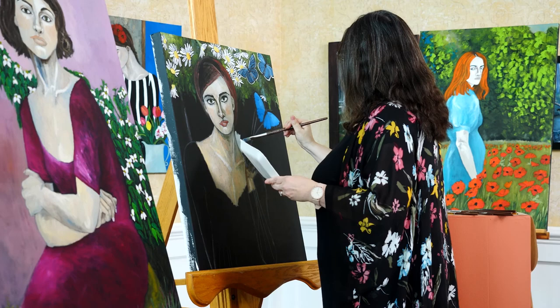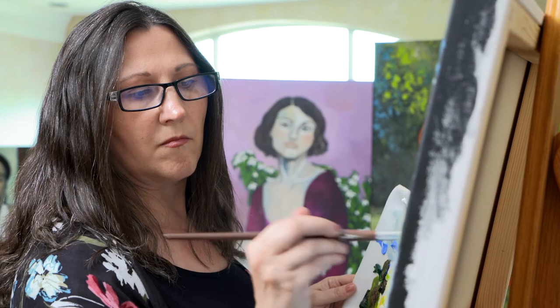Every night or morning, I try to do something, whether it's just priming canvas, but it's very important for me to just get in that studio every day if possible. If I go too long without being in it, then I get kind of cranky. So it's good for everybody if I'm painting.